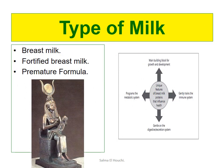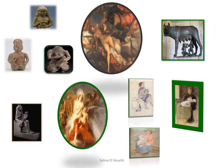The type of milk used: breast milk is the best. Fortification is not available, but you have to know something about it, and the premature formula. Whatever we say about breastfeeding, we cannot just explain in 1, 2, or 3 hours. And these are different civilizations and different paintings showing how, since the pharaohs, probably they knew how important breastfeeding is, and they put it in different paintings and statues explaining how important it is.